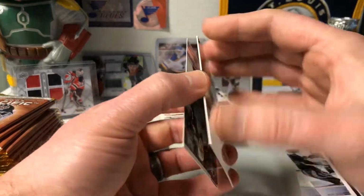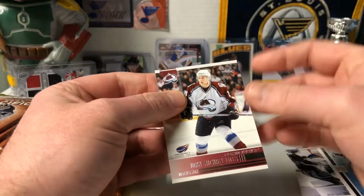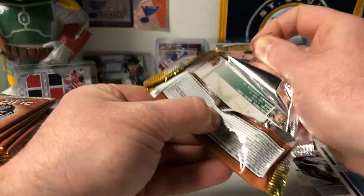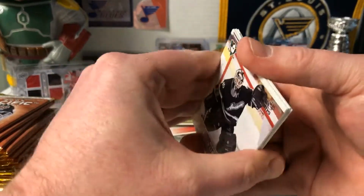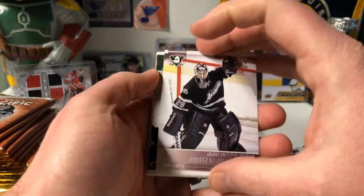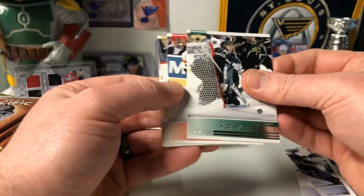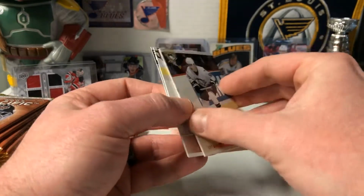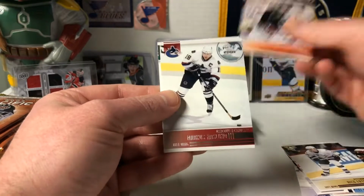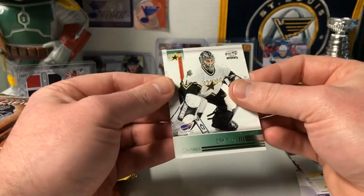Patrick Lalame. Todd Bertuzzi again. And then John Michael Lyles again. So, getting a lot of repeats already. And I'm literally only a third of the way through the box. Martin Grabner, Marty Turco, Olli Jokinen, Rico Fata, red, Sean Burke, Marcus Naslin, and Danny Ellis prospect.